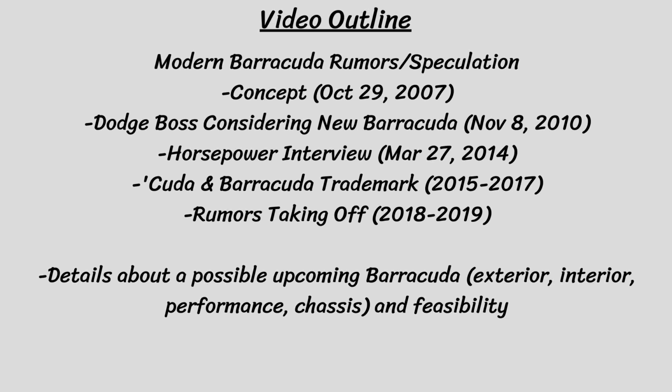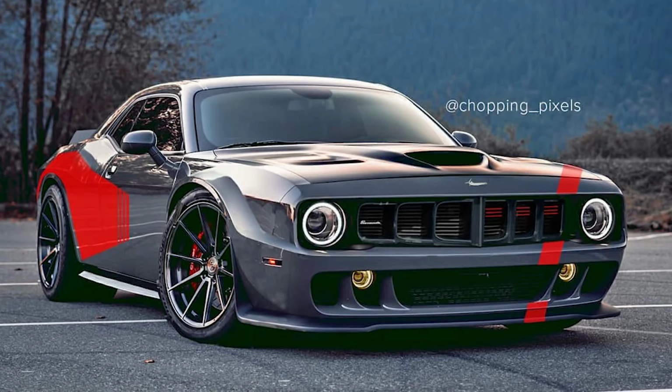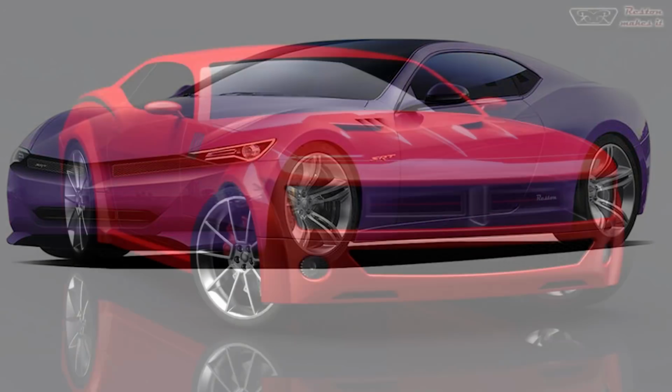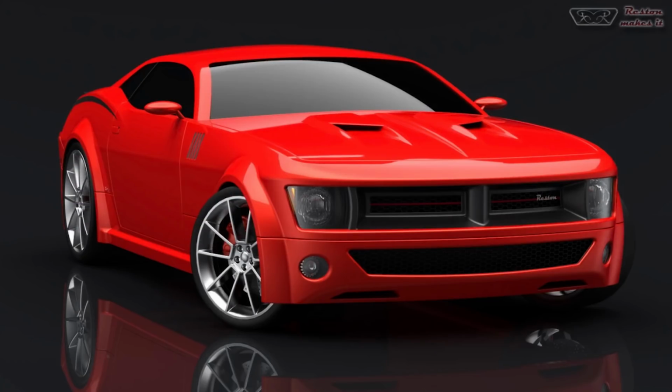So in today's video we'll look at a very short history of the original Plymouth Barracuda, then take a look at the timeline of various rumors and hints that we've seen from the Mopar world about a possible Cuda return, including concepts and interviews. And then we'll end off by discussing what a modern day Barracuda would look like and if it would make any sense based on all the information out there. Throughout the video you'll see some pictures of the originals, a concept, as well as many artist and fan renditions of the vehicle. So let's get started.